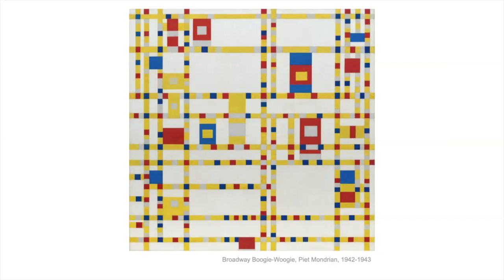So to me, this painting looks like it's got a lot of energy. It's got bright colors, and it looks a little like a grid of a city street, with cars moving fast and maybe moving to some music of some jazz up and down the streets and sideways. But it's very simple with only these couple of colors.